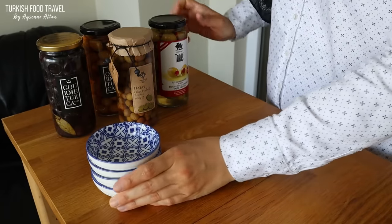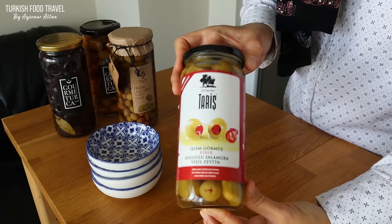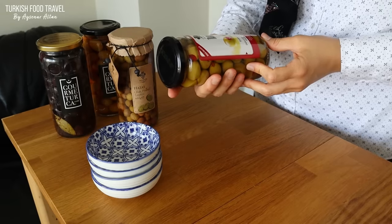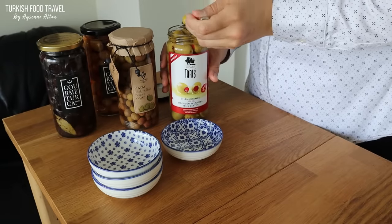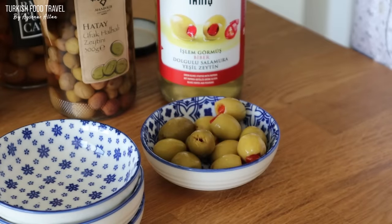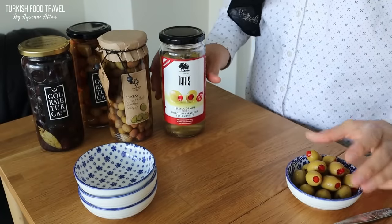I'm gonna begin by serving my olives. Let's take a closer look. First one is red pepper stuffed green olives. It is my favorite from my childhood. It has a very tangy taste, and I saw in European countries making this one too.